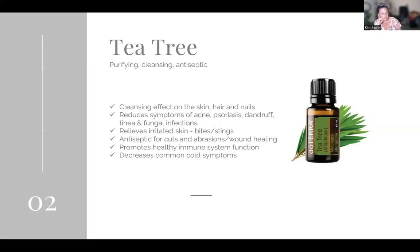I've got tea tree, which is like, a lot of people, when I ask someone, have you had essential oils before, most people have had lavender and tea tree in their home. So tea tree is really good for skin, hair, and nails. Great for any fungal stuff. Psoriasis, amazing for skin bites.